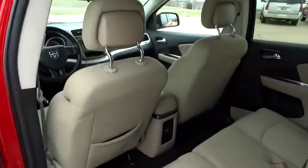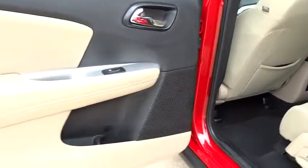speed control. Wouldn't you look great in this vehicle? Stop in today and see for yourself.